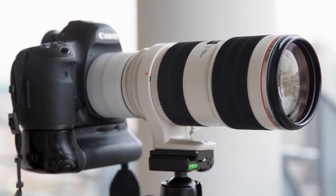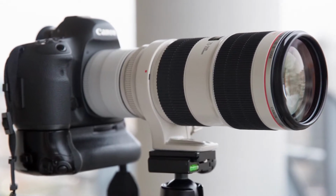The next con about this lens is the extender does not autofocus or function as smoothly with every other Canon lens or third-party lenses. So that will kind of restrict your usage of the extender to only a few Canon lenses that will perform at their best when coupled with an extender.